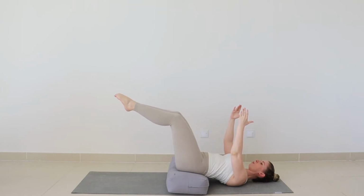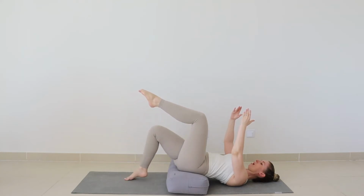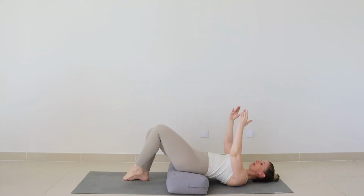3 more, reach and in. Last 2. Just work within your range here. Last 1. Come back to tabletop. Squeeze your inner thighs. Hold for 3. Squeeze a little deeper. 2. 1. Separate the knees. Place one foot down, other foot down, and release.